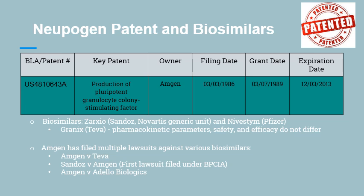Adello informed Amgen that they did not intend to provide Amgen with the application or manufacturing information for the biosimilar, and at the same time provided a notice of commercial marketing. In March 2018, Amgen sued Adello for patent infringement, and the lawsuit is currently pending in the District of New Jersey.